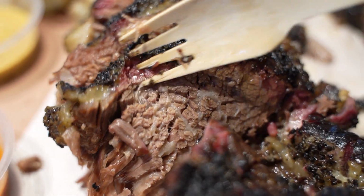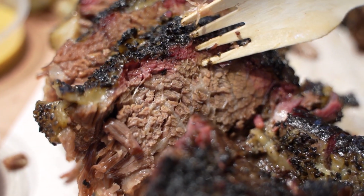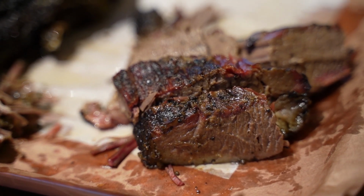Oh, this is phenomenal. This is the best rib I have ever had in China, hands down. I have to get another bite. And look at that char on the surface. Seriously, you don't need teeth for this. Now, let's try the beef brisket.